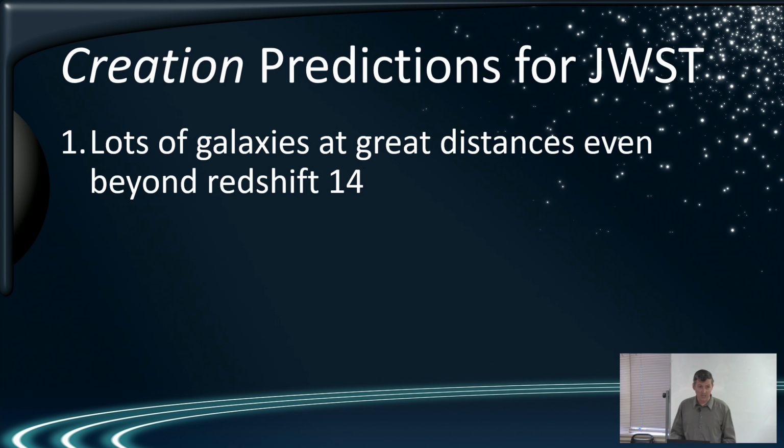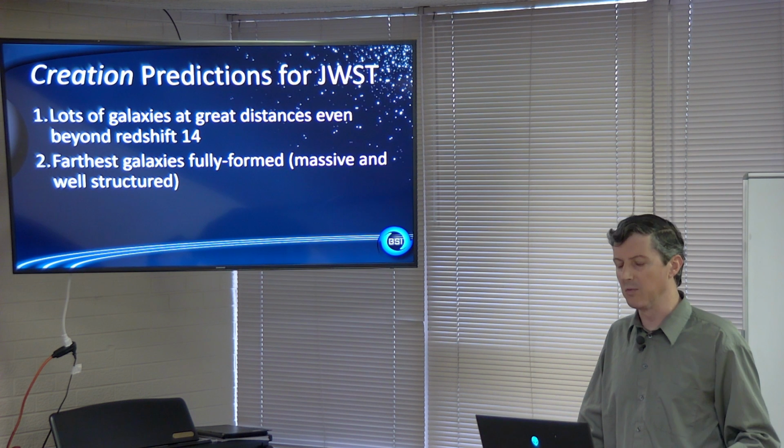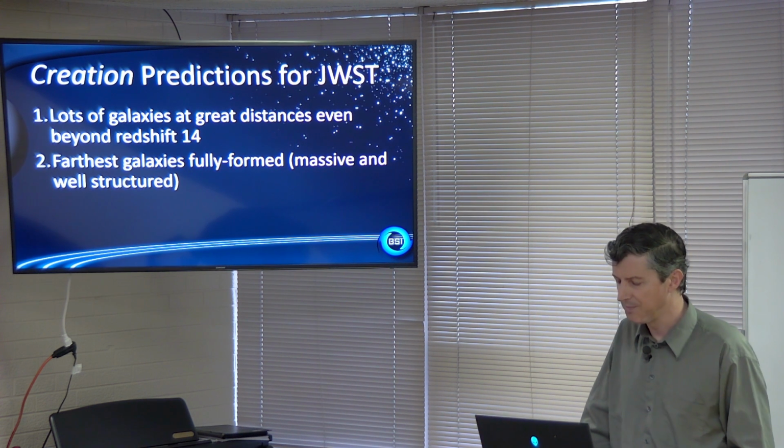Furthermore, since I don't believe that galaxies have evolved over billions of years, on account of I don't believe in the billions of years, I would expect that the farthest galaxies would be just like nearby galaxies, fully formed, massive, and well-structured galaxies, just like nearby. I don't believe in baby galaxies. Now, galaxies come in a range of sizes, right? There's dwarf galaxies and there's massive. Well, ours is pretty big. Ours is on the upper end. But I don't expect that looking farther out into space, you'd see smaller galaxies, because I don't think they've gained mass over billions of years, because I don't believe in the billions of years.